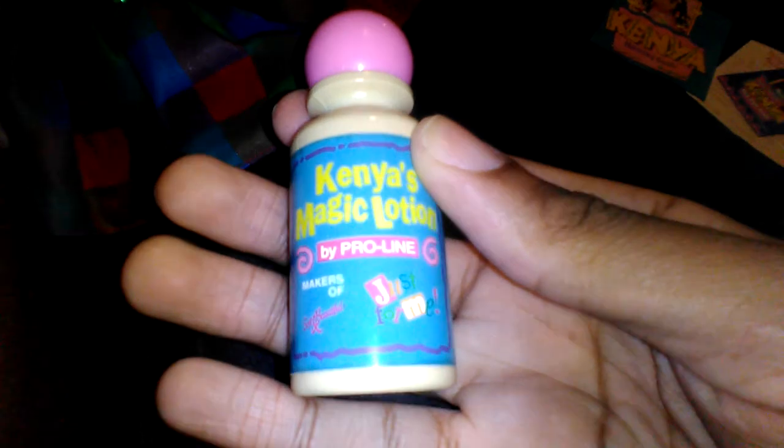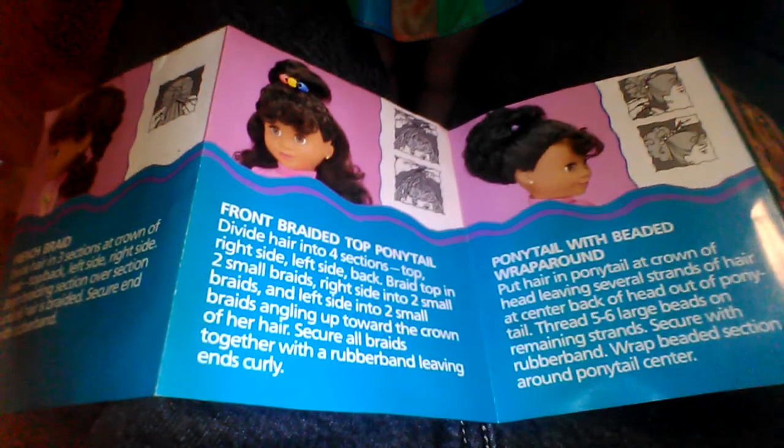Kenya's hair was curly in the box, similar to this. But Kenya also came with a bottle of magic hair lotion that turned it into straight hair, to straighter styles. And the thing they encouraged about the straightening is they didn't make it for little black girls to hate their texture or anything. A lot of people refer to this as a doll relaxer. That's not what it is.